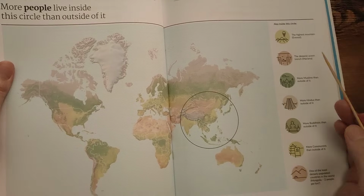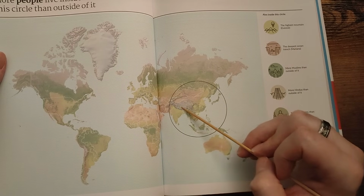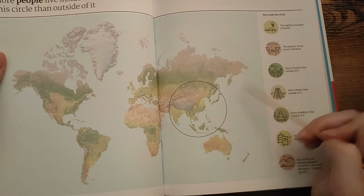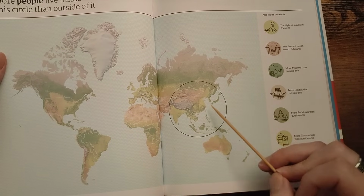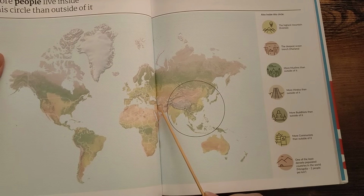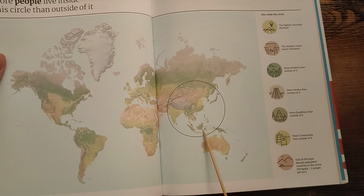Oh, look at this then. I knew that fact, but I haven't seen this. Also, inside this circle is the highest mountain, which is Everest. K2 is around here-ish, I want to say. The deepest ocean trench, the Mariana Trench, I think that must be around here-ish. More Muslims than outside of it. So people often think that Saudi Arabia, Egypt, even Iran have the highest number of Muslims in the world, but actually that's incorrect. It's Indonesia that is the most populous Muslim country in the world.